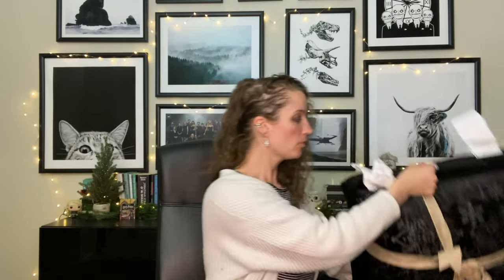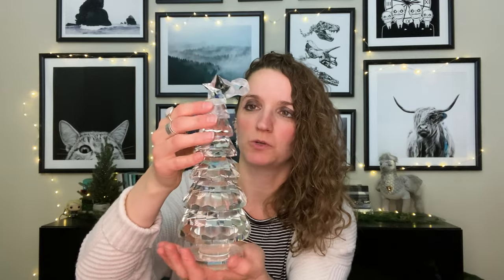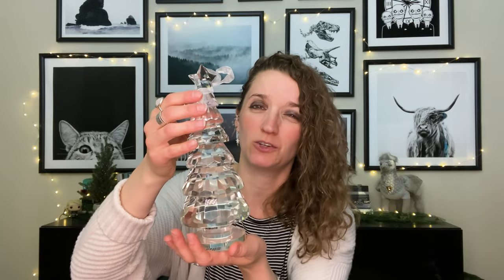So we've got quite a few pillows because we need to swap out the Halloween stuff. And then we have, let's see, this item right here, which gives me Yule Ball vibes. It's a treat, Aubrey, but it's made of glass. It is heavy duty. I forget how much this one was, maybe like $15 or $20.